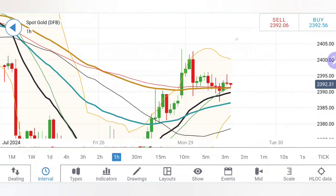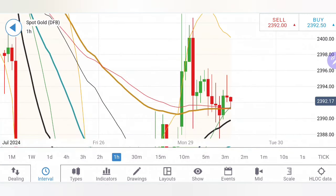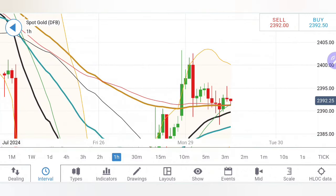Let's first look at the hourly charts. After hitting the highs here at 2404, we have seen gold trading in range. We have seen a sharp slump, and since then, look at how it is behaving. It is delivering lower lows, lower highs. On the upside, 2396 again is a good level, which is giving it good resistance here. And thus, if you see it is staying above 2396, we can buy, but it is going to be riskier as long as gold stays below the 2404 zone.